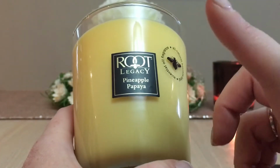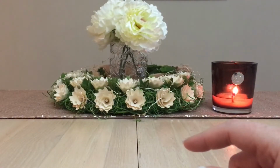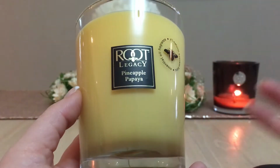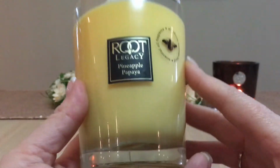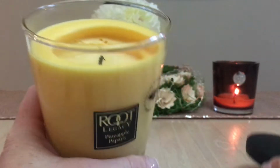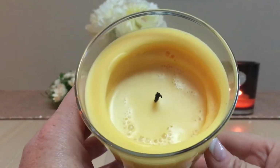The pineapple is really authentic. I really enjoy it. It's very sweet. It's a very sweet blend. And like I say, it's almost like a smoothie. Like if you were to go to Orange Julius and order a papaya pineapple smoothie, this is exactly what you would get, I would think, in scent. So overall, I'm not concerned. I'm not concerned about this tunneling.